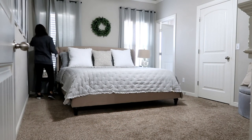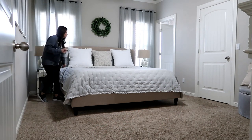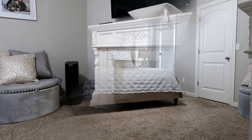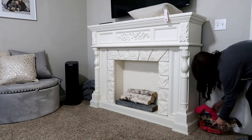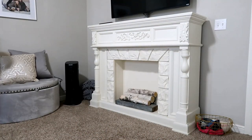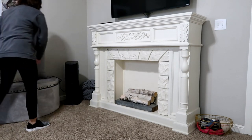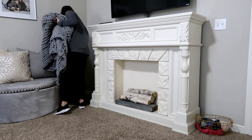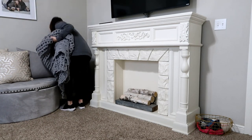So I'm going to start off in my master bedroom today. I'm just going to kind of open the blinds. My bed is already made. I like to make that before I get in the shower and get ready for the day. I just kind of have a routine, and I'm probably going to be talking about that in the near future if you guys want to know my morning routine and what keeps me productive throughout the morning and the day. But I'm just going around fluffing pillows, picking up blankets, just kind of putting everything back in its home.